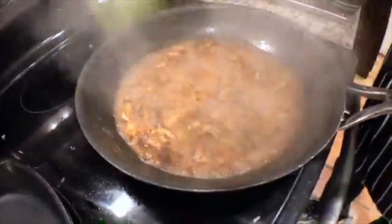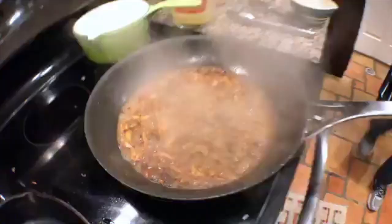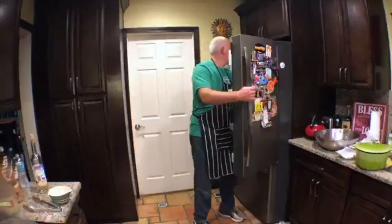Now we have some chicken stock over here. We're going to finish this up with a little bit of cream, and a little bit of butter at the end. Paul said, Hulk Hogan, what are you going to roux, brother? Do it. What are you going to roux, brother? There we go. All right.